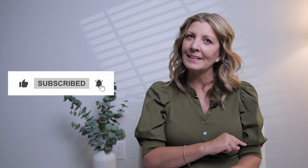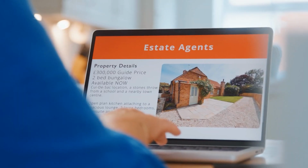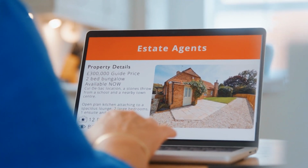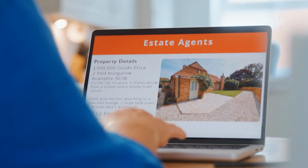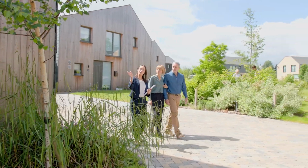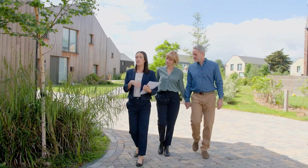Let's jump back into the Zillow estimate. So what Zillow gets right and what they get very wrong. Let's be honest, the Zestimate can be pretty helpful. It does give you a general idea on what the value might be and possibly what the home might sell for. And I get it. It can be tempting to look at what that value is and say, hey, that's what I might be able to sell my home for.